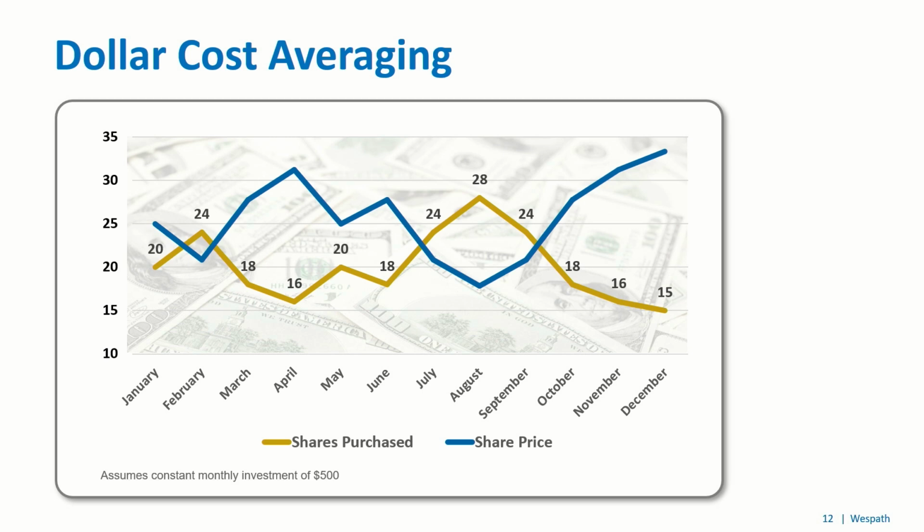So here we have an illustration. You can see on the gold the number of shares that are purchased, and then you can see with the blue what the share price is. So over time, markets change. They go up and down. You can look at April, the markets are doing fine, it's got a nice share price. You're only buying, in our example here, 16 units of the underlying fund.